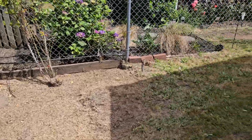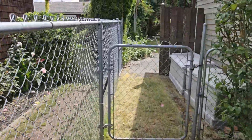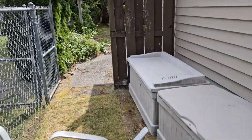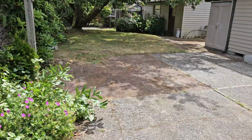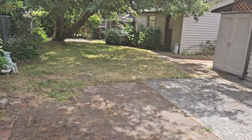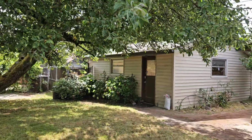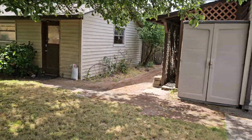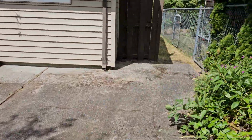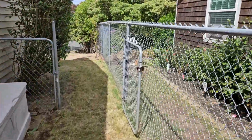Wham, bam. Oh, they even closed the gate. That's not necessary. Backyard. And of course, you know how it looks, whoops, above. So yeah, looking good, we're ready to go. We are ready to go.